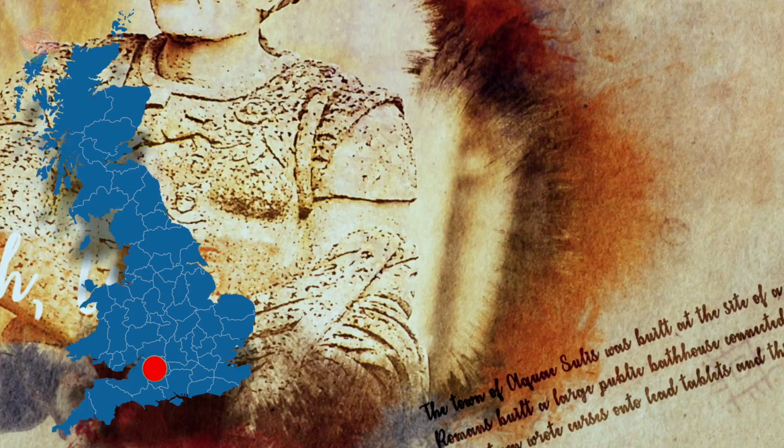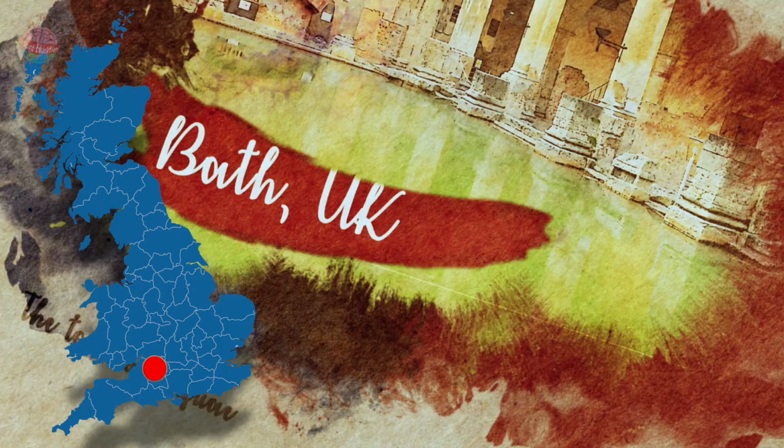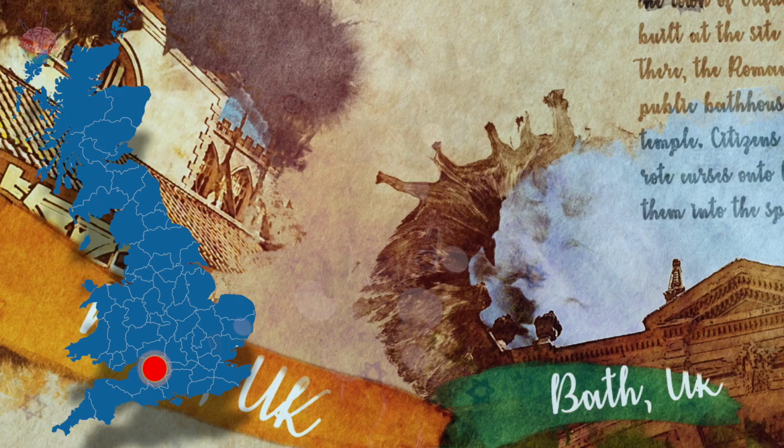Visitors to the Roman bathhouse can still see the original bath, as well as the remains of the temple courtyard. In 2012, archaeologists excavating a site close to the Roman baths discovered a hoard of 30,000 silver coins. These are on display to the public, along with a collection of stone sculptures.